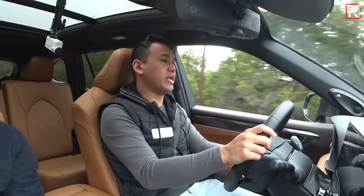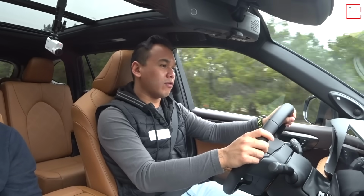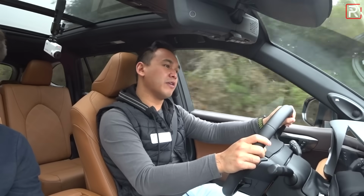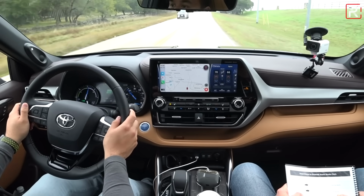For a car that has 20-inch wheels, it's got the adaptive suspension, it's fully independent. It rides like a dream. This is perfect for families, on a long road trip. I don't feel any impact harshness or bumps. It's also pretty quiet in here as well.